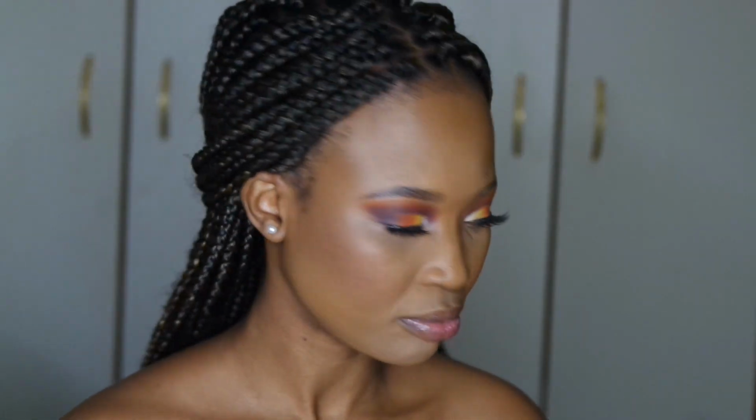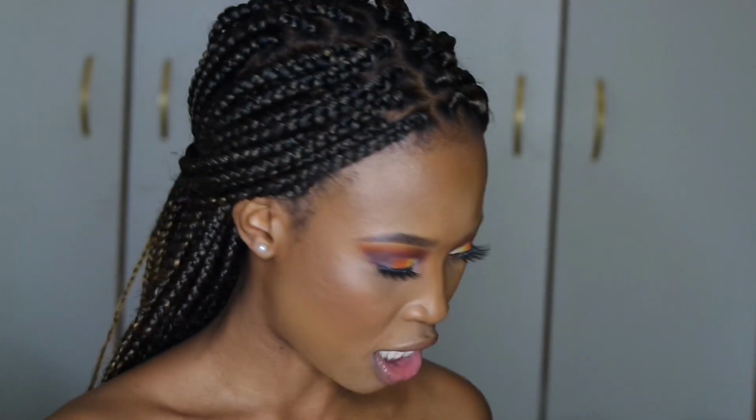Anyway, guys, I've applied my blush. I'm going to go back with my beauty blender and just blend in so that there are no harsh lines. My camera decided to switch off, but we are back.